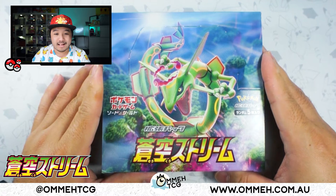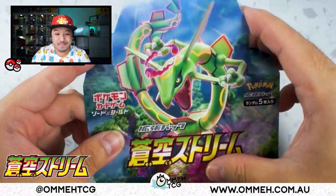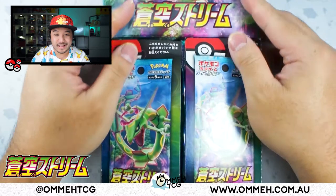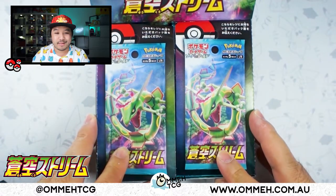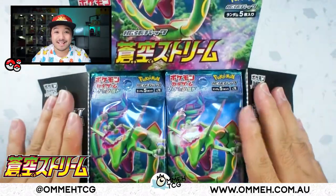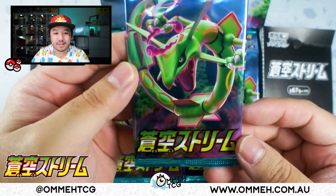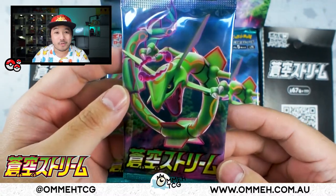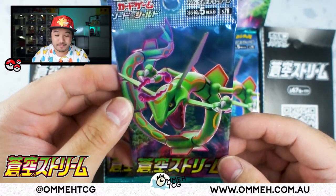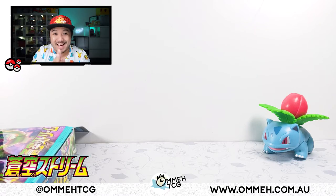Wow, look at that pack art. That is absolutely amazing. I'm so happy to be able to be opening this one as my first Japanese booster. Look at that. Those wings look absolutely sick. All right, this is gonna be so exciting. Oh, even the box is nice. Seriously, I gotta admit though, the pack art is absolutely gorgeous. Rayquaza is just on another level, really. The green is just so cool. All right, obviously we came here to open some packs, so this is gonna be good. Let's get opening.